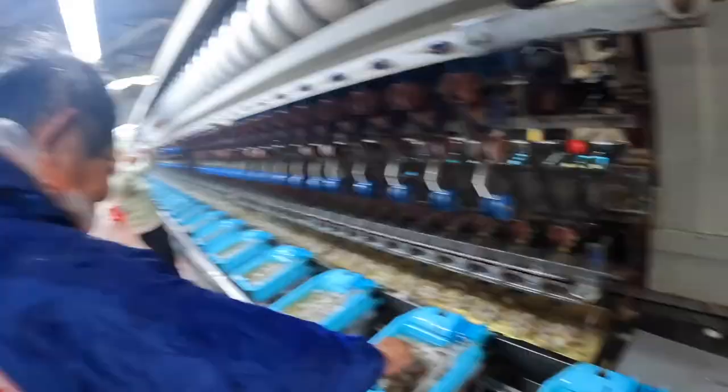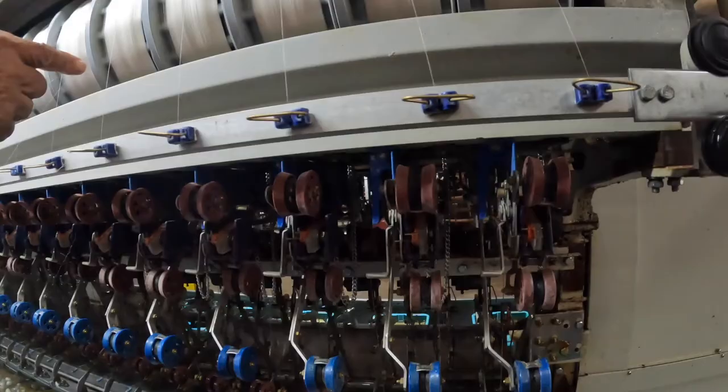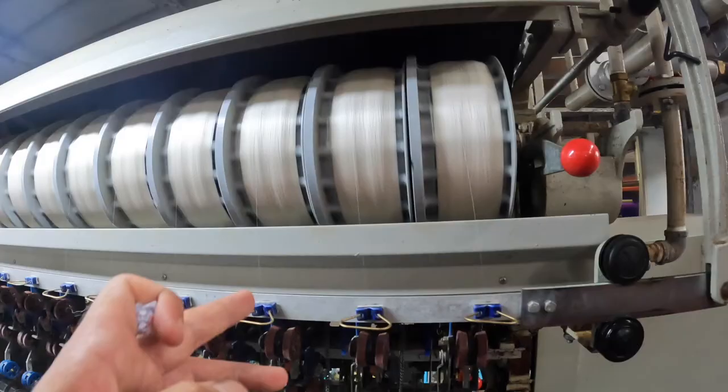So this is the extraction process. And the silk comes off just like that. Amazing, and onto here. All done by machine.